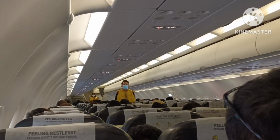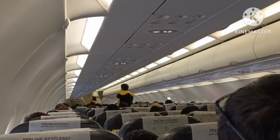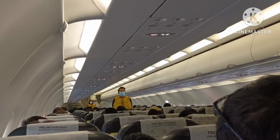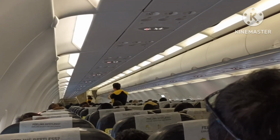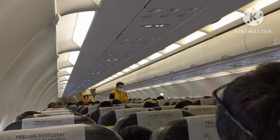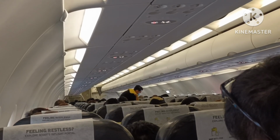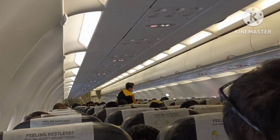Please note where the emergency exits are located on this aircraft. The exits at the front, at the back, and at the overwing. During evacuation, do not take your belongings with you. If smoke is present, keep low and follow the lights to the nearest exit. The safety information card in your seat pocket contains additional information. Please read it carefully. Smoking and the use of electronic cigarettes are not allowed on Scoot flights. Any attempt to smoke will set off the smoke alarm.